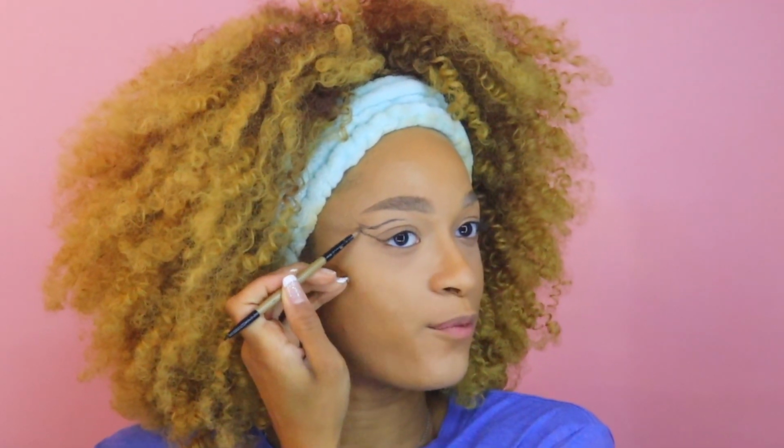This is not what I wanted, so we need to fix this up here. This is just not what I wanted it to be. I think what happened is I overdid it here. So let's see if we can clean it up now. Okay, I think this looks good, right? I think once we buff everything out, it'll look better.